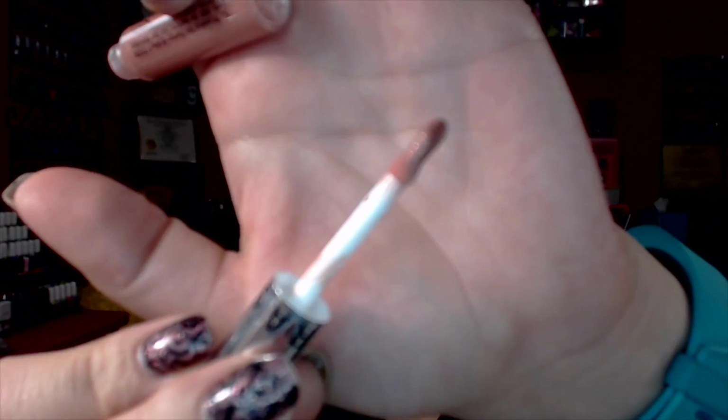I don't know if you guys can see it right there. The applicator is a little different than most of the applicators that I've seen, but I still really like the way it applies. I really do like this lip gloss. I like the way it wore on top of my lipstick. It didn't really disrupt it or move it or anything like that. It added just enough hydration where it wasn't super uncomfortable.